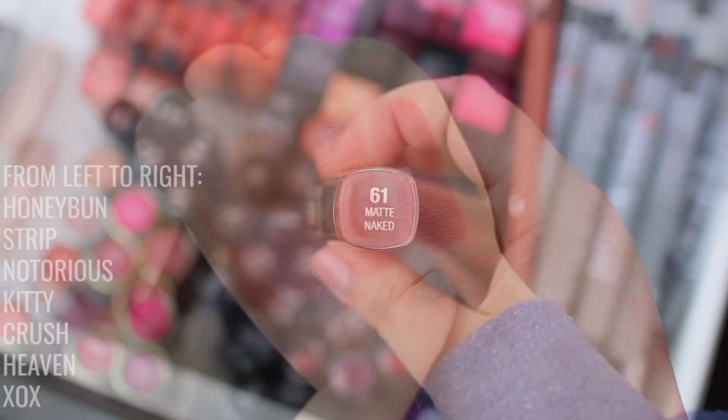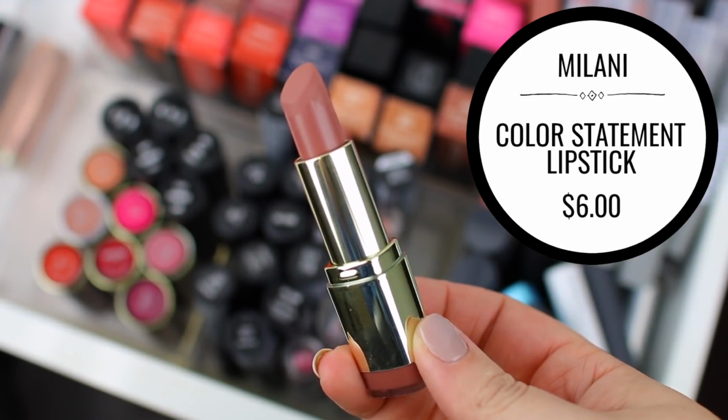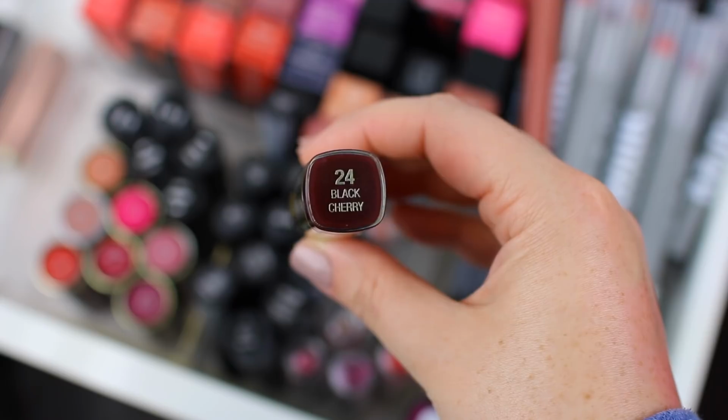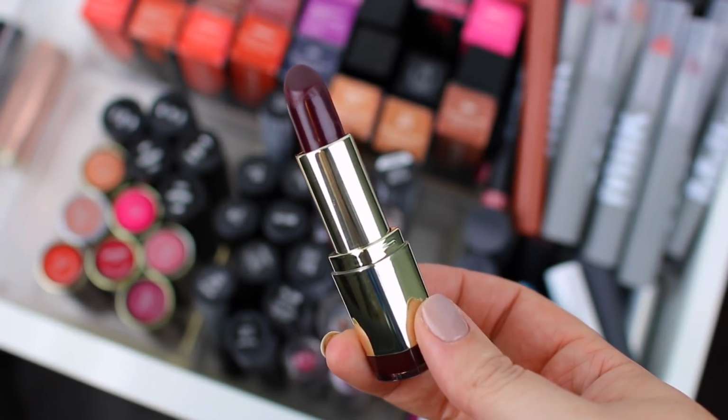I really like the Milani lipsticks, but I've decluttered a lot of them over the years just because I don't find myself reaching for them as much. I really like Matte Naked and I like Black Cherry, but I tend to wear a liquid lipstick when I want a shade similar to Black Cherry.